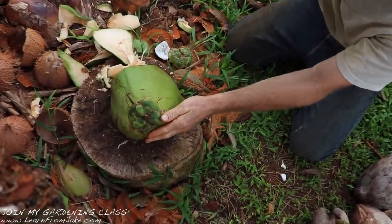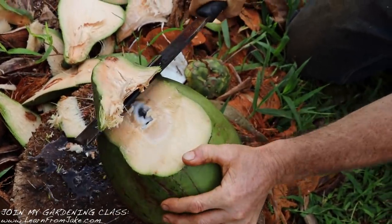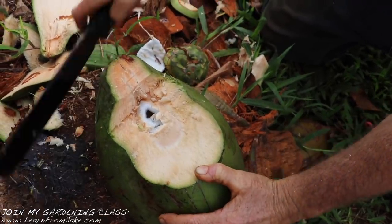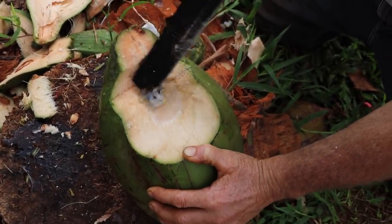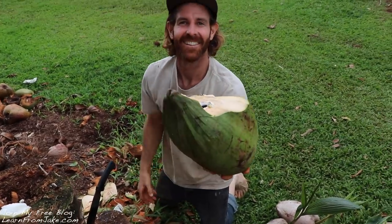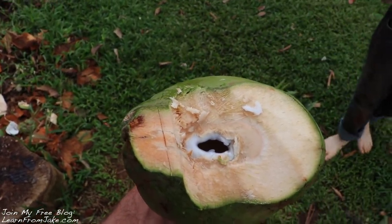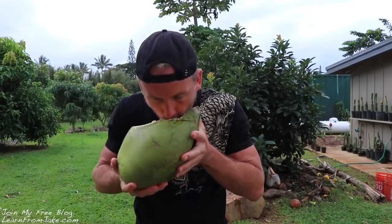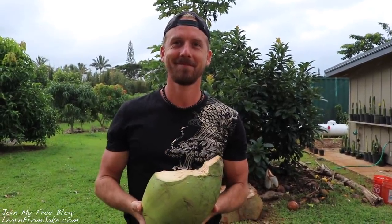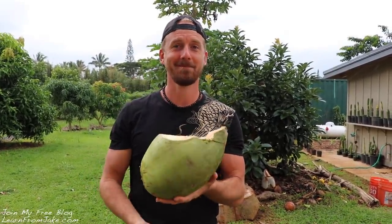This is gonna be spoon meat. So you're not even a serious vegan unless you have a machete. So what's this one? This is gonna be spoon meat. That means we drink it and then the meat you can spoon out of there. Yeah, and I think it'll taste better than the last one. Oh yeah, that one tastes like it has sugar in it. That one's way better. Wow, that's awesome.